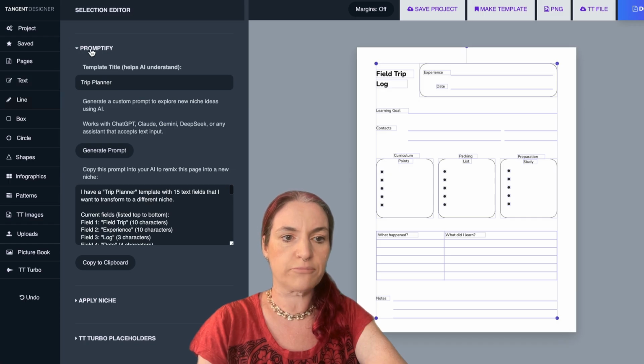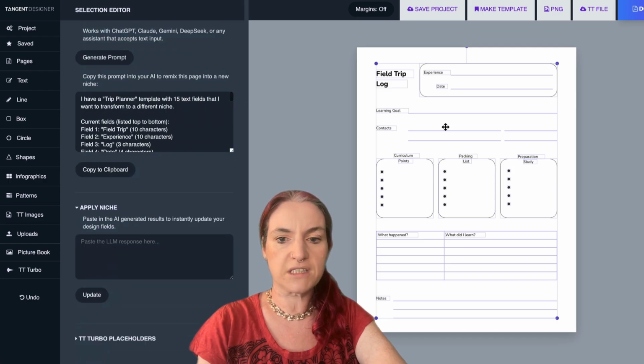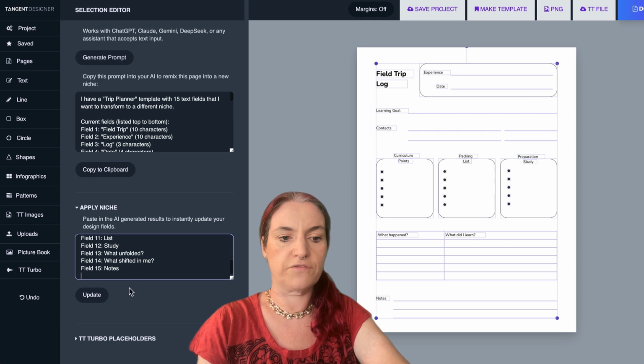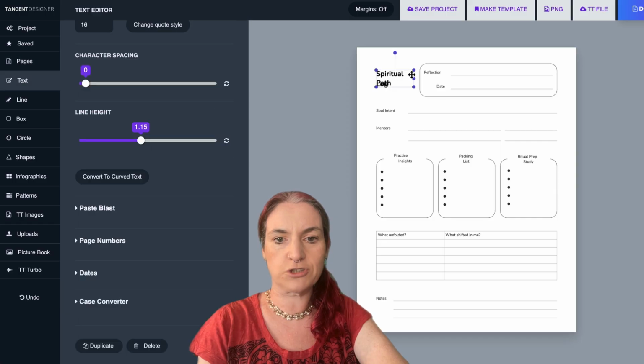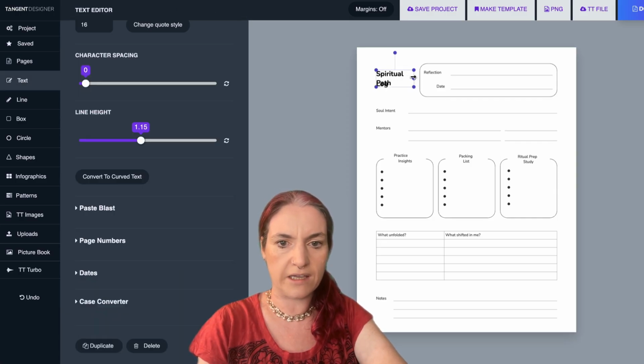So we've just worked in Promptify. Now you're going to work in Apply Niche. So we open that up, make sure everything's still selected here, and we're going to paste those fields and click update. And check it out. It has just created this spiritual path. And you may notice the odd formatting issue like here, but that's easy. You can just fix that there.